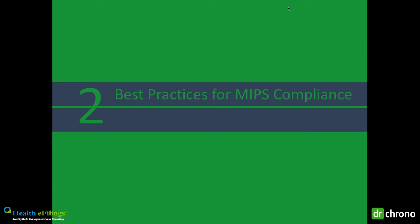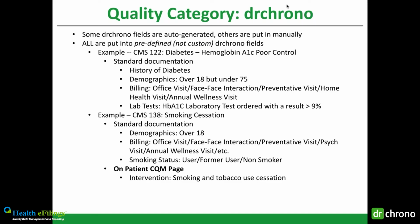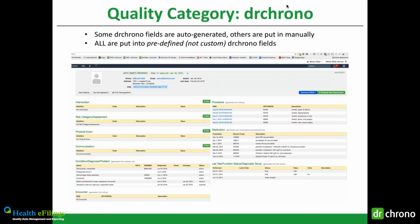So I'm going to delve into a little bit of best practices here and talk in a little bit more detail about some of the MIPS categories and what you can do, sometimes specifically within drchrono, to make sure that you guys are staying on top of MIPS throughout the year. So the quality category in drchrono is similar to how you have been tracking this information up until now. It's really important to know that within drchrono, some fields to track information for the quality category are auto-generated and others are put in manually. And I'll show you some specifics on the next slide.